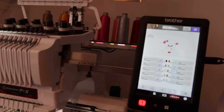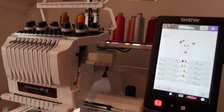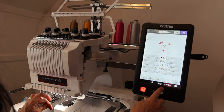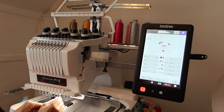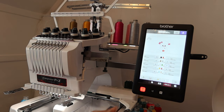Okay, so I've changed some of my threads. I've got to re-thread now. So, bring that back there. You won't be able to see a great deal. Bring that down. There. Okay, so that's that re-threaded.